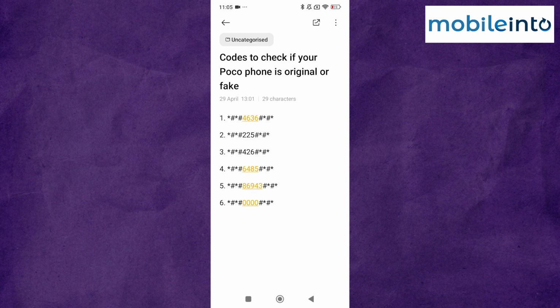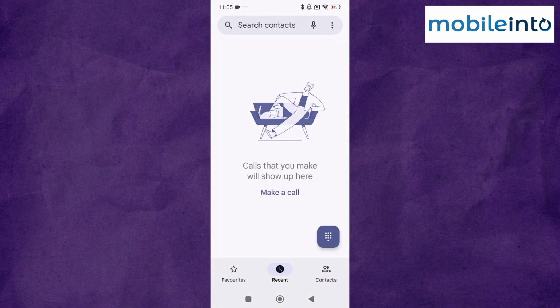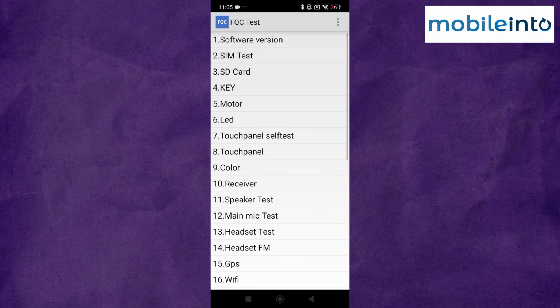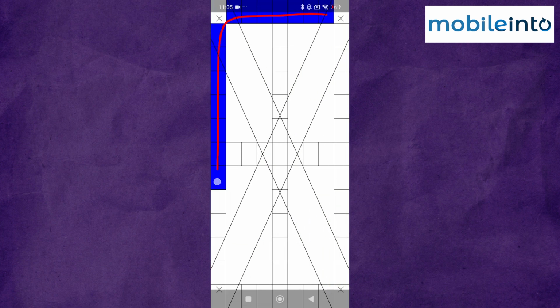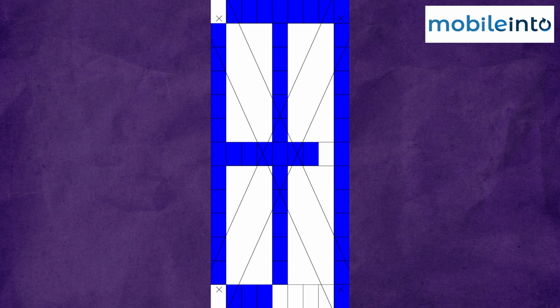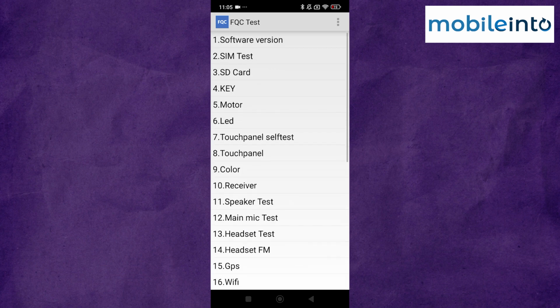Now once you do that, just go to your home screen and open the dialer app on your smartphone. Now from here just dial *#*#64663#*#*. Now from here you can test the hardware of your smartphone. For example, you can test the touch panel of your smartphone. And also you can test the other hardware of your smartphone.